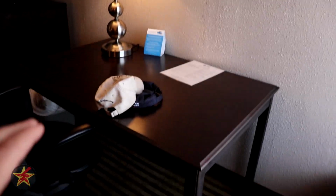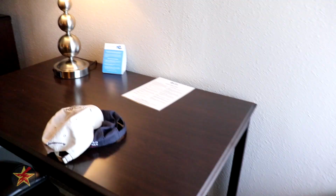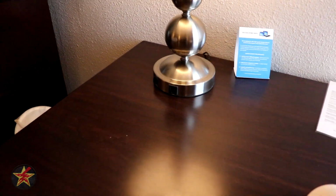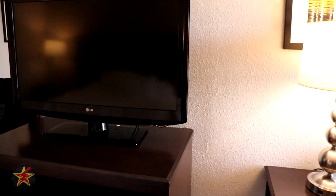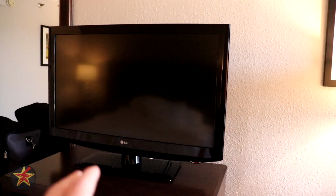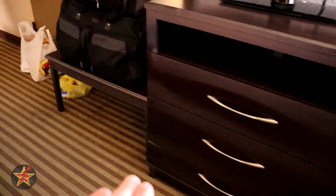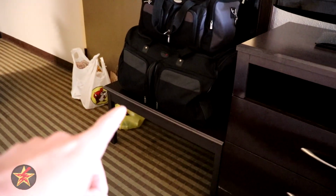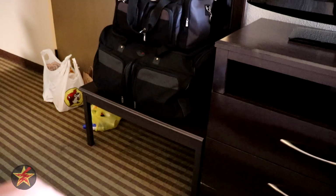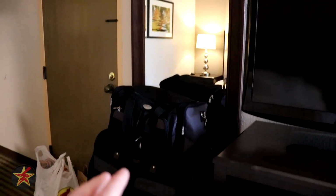Moving over to our workstation, decent sized table. You have a chair, comfy-ish chair. And again, we have that light with a power outlet. Now, right down there, another garbage can. Here we have our large-ish screen TV, not terrible. And then a place that you can put more stuff. And then over here, we kind of used it because there's no luggage stand in this room. We kind of use this as our luggage stand. I guess you could put your shoes on it or whatever. There is a large full-size mirror there as well.